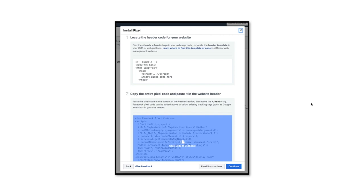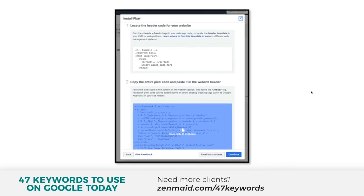So then you will copy this code that you see right here. It says the Facebook pixel code. You'll copy that and you'll put it into the header tag of your website. Once you do that, anybody who views your website will get retargeted, and then in your business manager account, which you just created, you will be able to go in and grab an audience of people who have visited your website but did not submit a lead form.